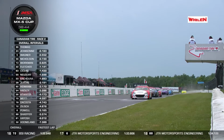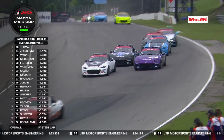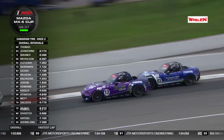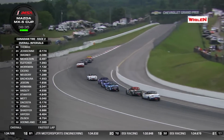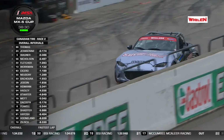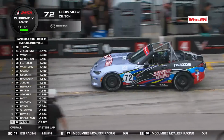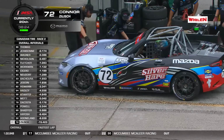Yes, you want to save your performance to the end, but in getting to the last 5 or 6 laps, there is a bit of money, or potential money, certainly some points to be earned. Yes, 10 bonus points for leading the most laps as Connor Zilic does come into the pit lane finally. This will drop him down to P20 as he will need a new right front Michelin. I think that's where the rub was coming from.